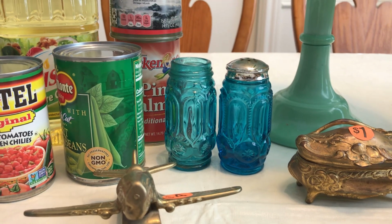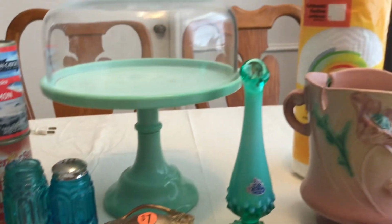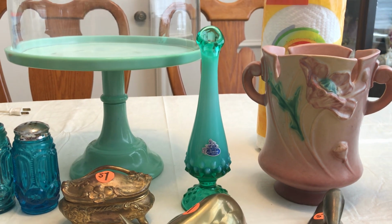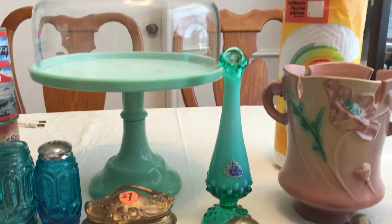So here was the Moon and Stars salt and pepper shaker, but it's missing one of the lids, unfortunately. There was a Fenton small green swung vase, and I come home and I realized this is uranium glass. So that did really well. The salt and pepper shakers ended up being like $2.